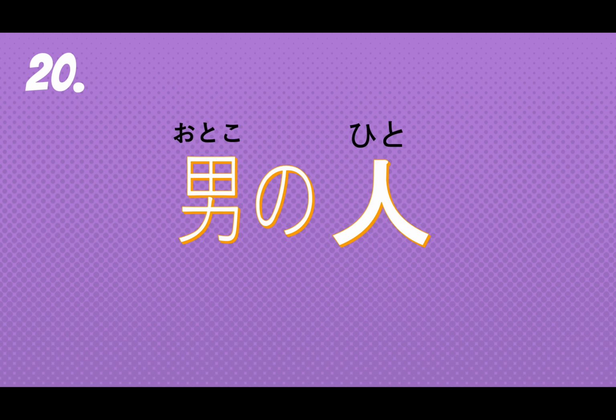This is the kanji for otoko no hito. Very obviously, the first word which we saw had this kanji. So if you were paying attention from the beginning, you know that this means male. And this is the kanji for person. So male person is a man. Do not confuse it with male kid. Male kid is a boy. Male person is a man.